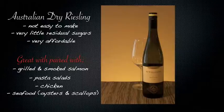Now, before we leave Australia, there was just one more thing I want to mention about them. They are credited with popularizing screw cap closures. Now, here in the United States, for many years, a screw top wine was considered to be an inferior wine, but actually the screw top costs the winery more than using a traditional cork.